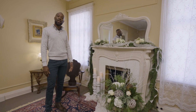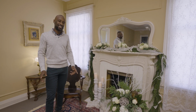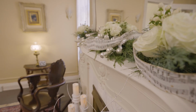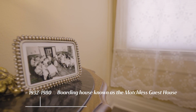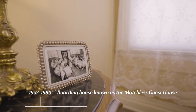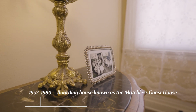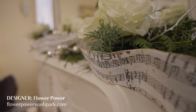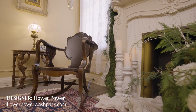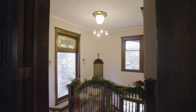In the decades following World War II, the residential landscape of Capitol Hill continued to change. By 1952, the mansion was known as the Matchless Guest House, in a nod to the Tabor connection, and continued as a boarding house until 1980. Its current owner, a longtime Central City Opera Guild member, purchased it in 2015 and has been restoring it back into a single-family home.